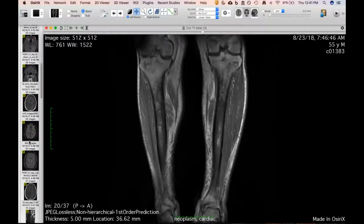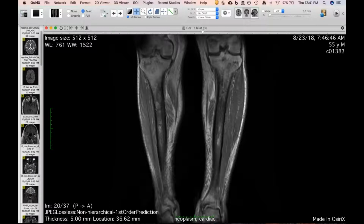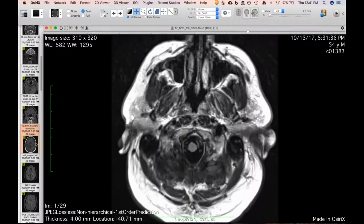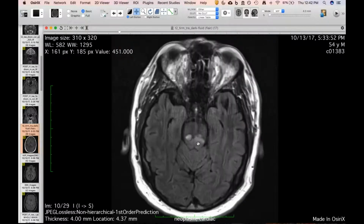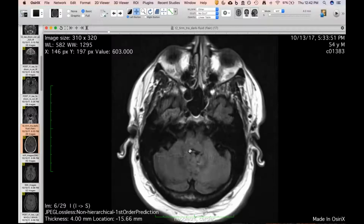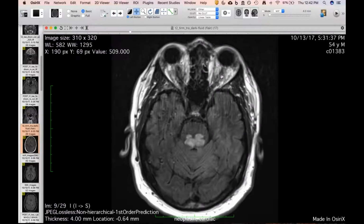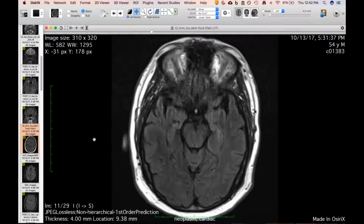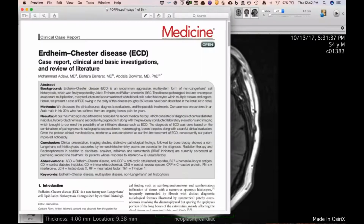Wow. But what's interesting too is this patient had, back last October at an outside hospital, a brain MR because they were having some vision changes and other stuff. And you can see that there's this enhancement within the pons, probably a little bit of the cerebellum here. And also there was this infiltrating retroorbital soft tissue surrounding the optic nerves. And so when I dug into the literature, it turns out all of these are findings typical of Erdheim-Chester.